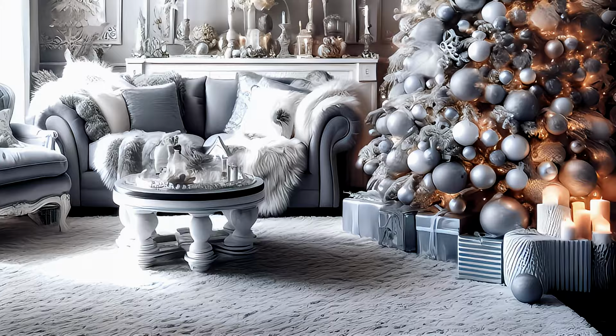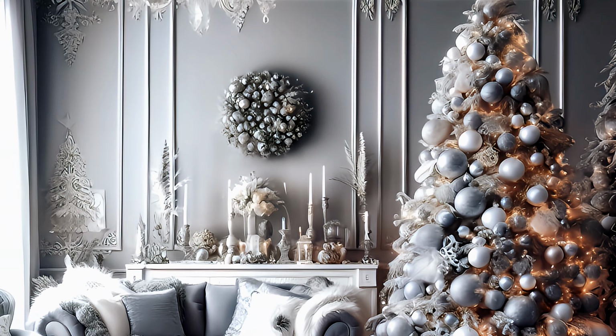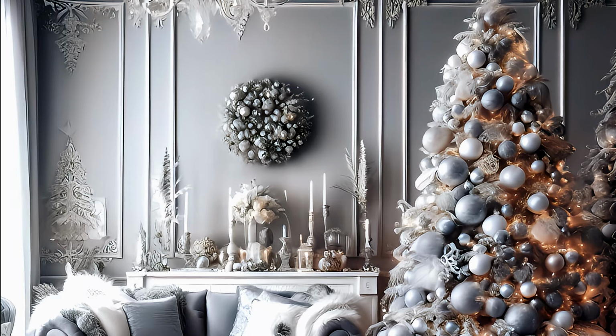The living room is the heart of the home and the perfect place to showcase your silver Christmas decor. Have a look at this glamorous and luxurious living room in gray and white. Amazing Christmas decor.